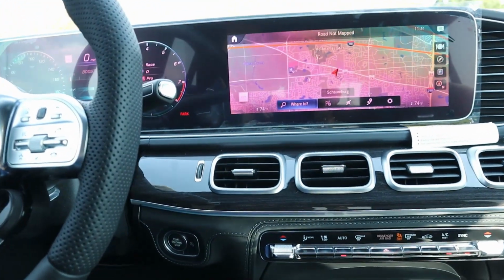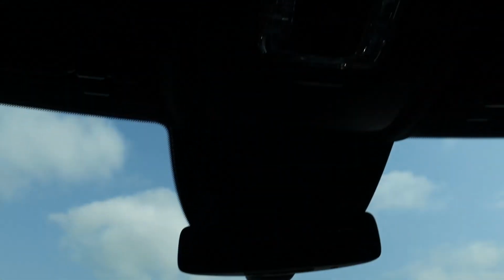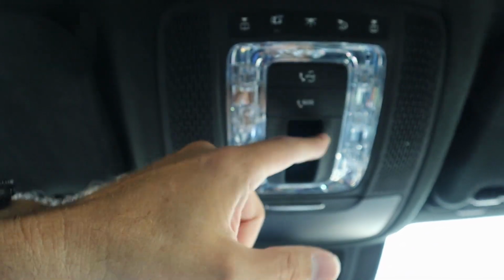Panoramic sunroof, we're gonna get to it and check it out. You have your SOS button. That's kind of like OnStar. This is for your sunglasses. One touch operation. First, you get the sunshade open, and then look how much light that gets into the vehicle, and then you open up your sunroof.